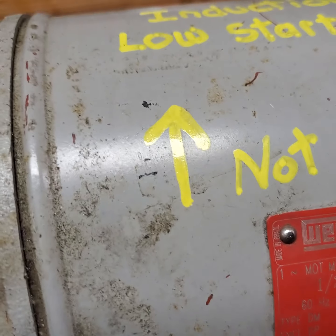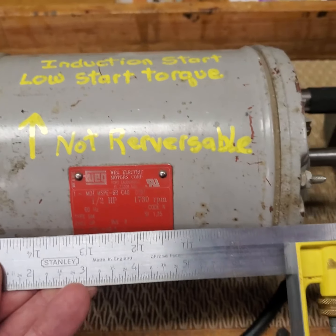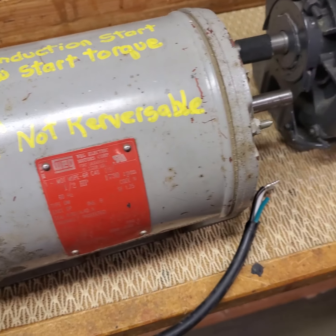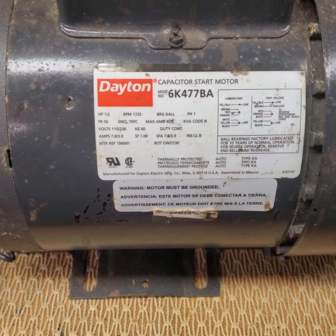And let's just look at the size of him. Let me get significantly larger. Okay, let's move over one. Here's another half horsepower. This is a true half horsepower motor.